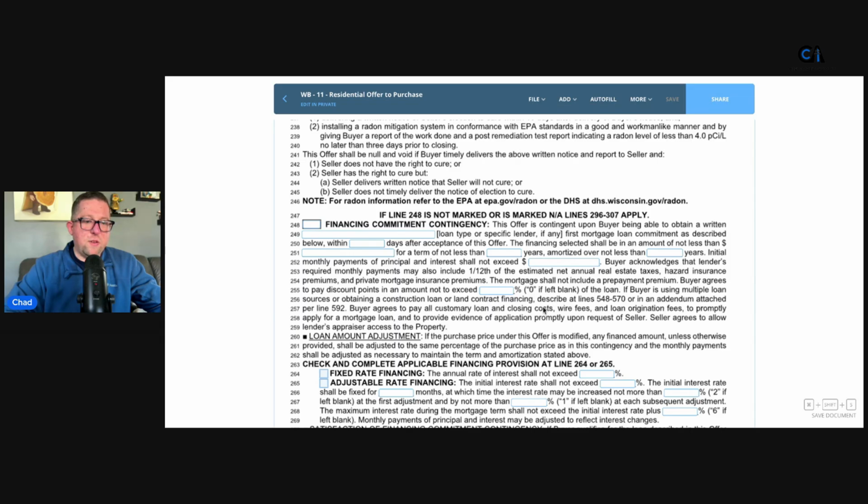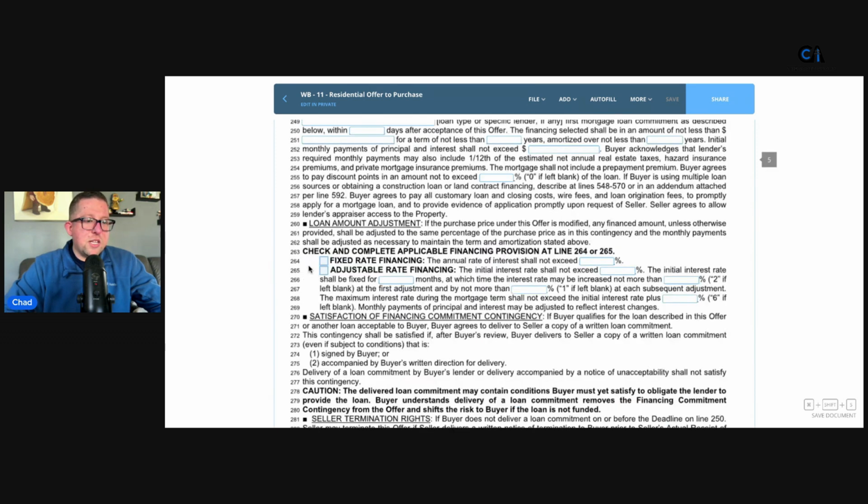And most people aren't paying any points right now on their mortgage. Points are starting to make a little bit of a comeback. Some people are starting to pay 1 or 2 points on their mortgage, but most people are still paying 0 points on their mortgage. So usually this will be left blank unless the lender specifically tells me that you're paying points on your mortgage. Then these boxes here, you just check whether it's a fixed rate or an adjustable rate mortgage. And then you put in here what the expected rate will be.